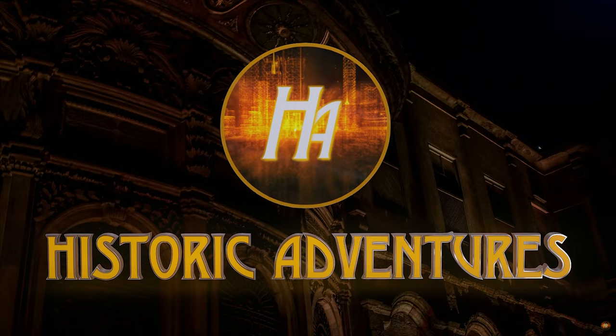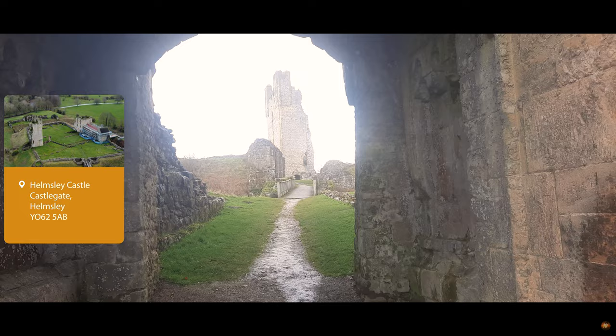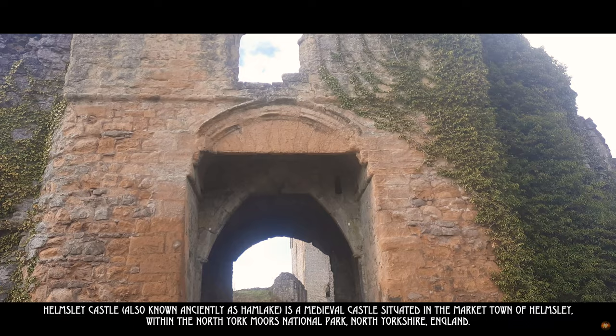Hello everybody, today we're at Helmsley Castle. I'm going to slowly reveal Helmsley Castle to you. Helmsley Castle is a medieval castle situated in the market town of Helmsley within the North York Moors National Park, North Yorkshire, England.